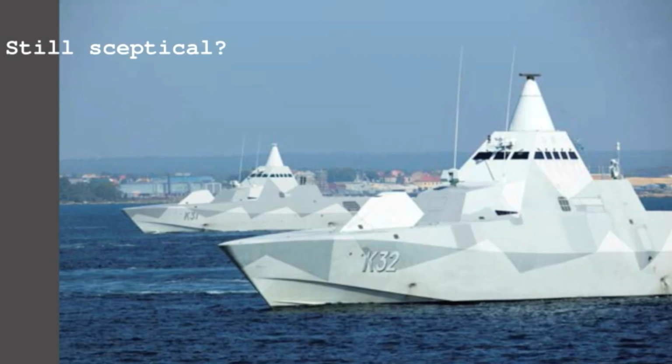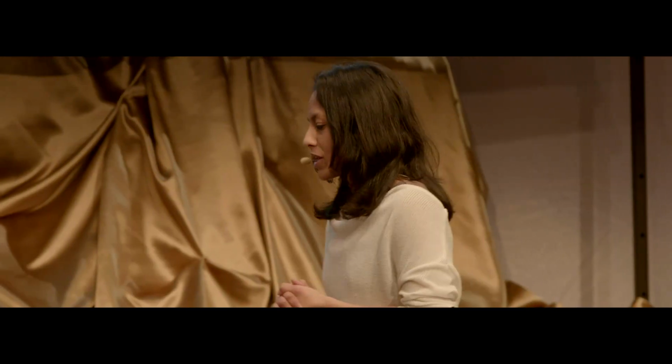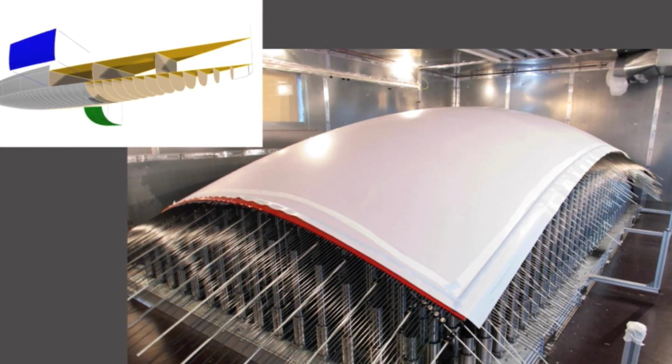But look at this. This is the Visby-class corvette. It's a Swedish military boat, all composites, and it's made in the same way as a metal panel assembly. It's perfect because they're all flat panels that are stealthy. But in performance boats, you don't want flat, you want curves. And how are we going to make those curves? Well, that brings me nicely back to the adaptive mold. We're going to upscale this technology so we can make these massive curved composite panels.